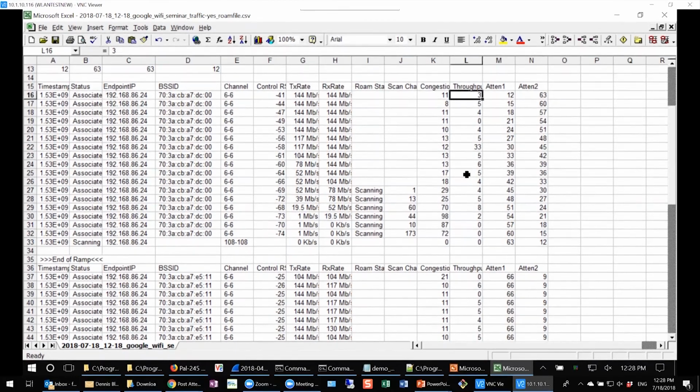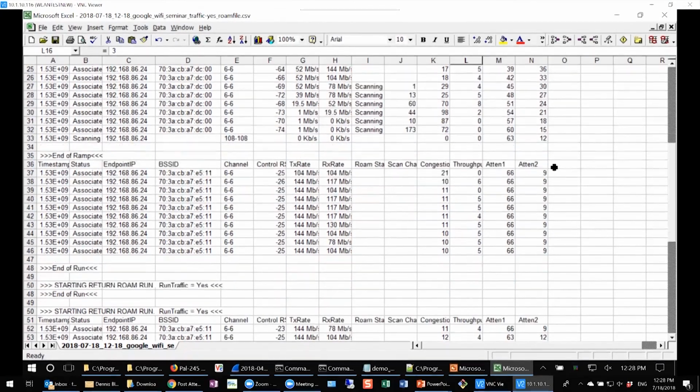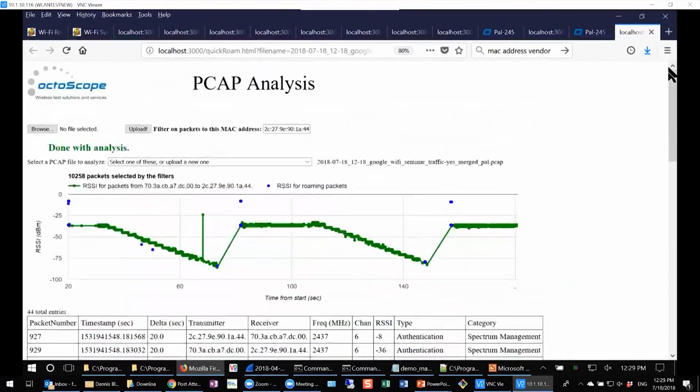The other thing too is we can look at the throughput. And then the attend 1, attend 2 don't really come from the PAL, of course, but they're part of what I throw into the log file. So this is another simplistic view. It's also a good thing to sometimes just sanity check what's going on, give you another view. So that's one roam. So, yep, it works. The God shined upon us. I'm happy. So let's look at some of the other captures that I've done to show some more interesting events.